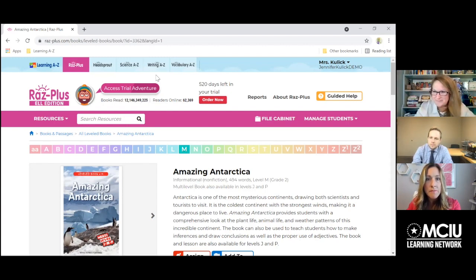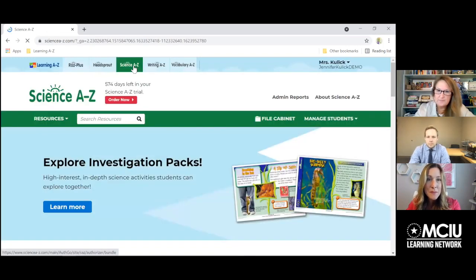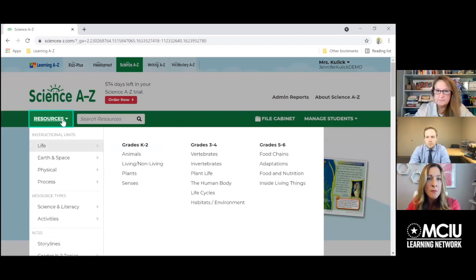Go ahead, Jen. Right. And, you know, I'm already logged in here. So you're going to notice I can click over into Science A to Z, and it's going to take me to that platform, continuing to be logged in, as Linda just mentioned. You're also going to notice that there's some consistency with the way it's set up. So it's going to allow for an easy, quick transition for accessing the platform and becoming familiar with how to use it.